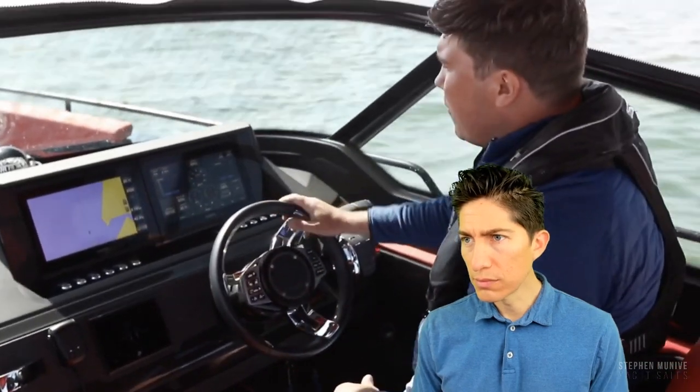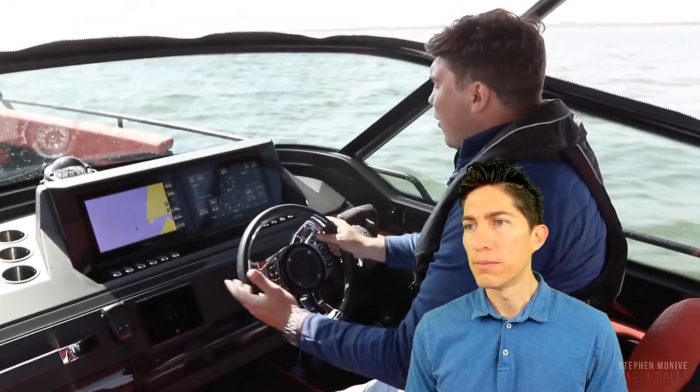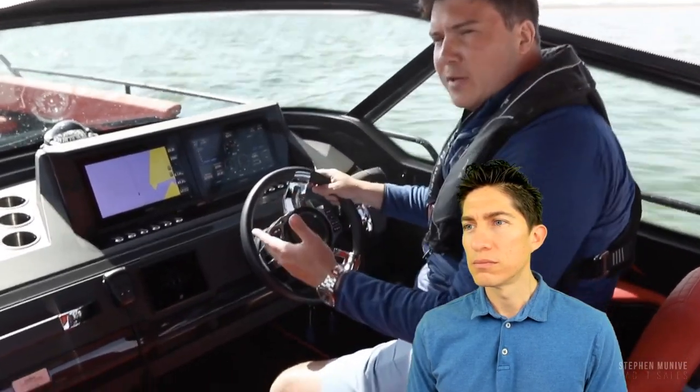Of course, a lot of stuff is inside the screens that you have up here. But do you also have soft keys on top of the dash for stuff that you're going to use regularly, like the wipers, bow thruster, and the bilge pump, things like that. What's really nice as well is that it's just as comfortable to sit or stand.